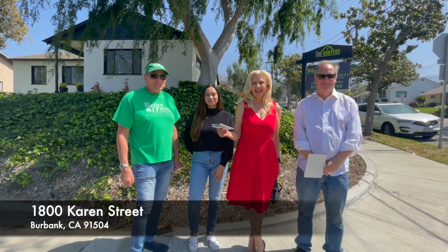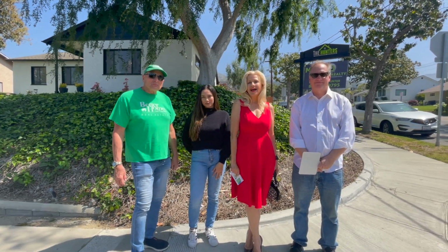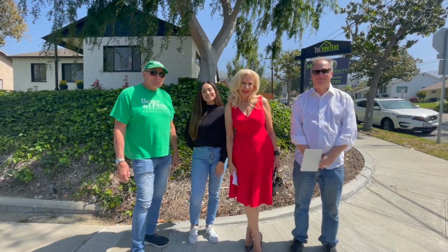We're at our first house today at 1800 Karen Street in Burbank. It's a three-bedroom, two-bath. It looks like it's probably had some remodeling, so let's go take a look at it.